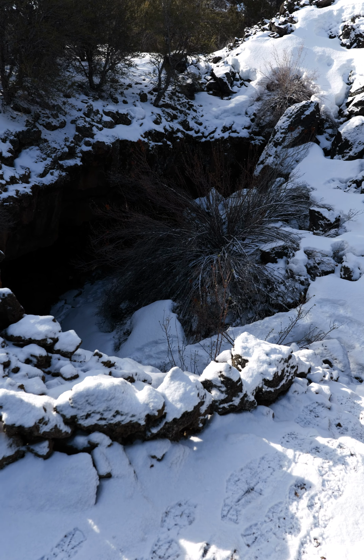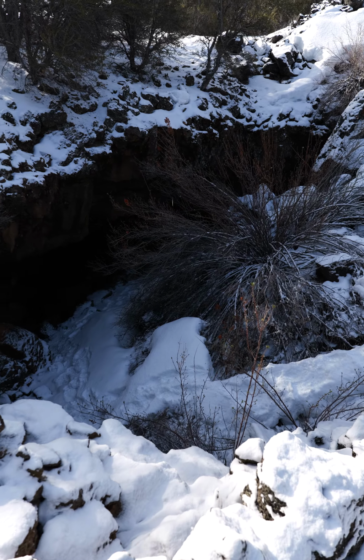Okay, I'm at Lava Beds National Monument in Northern California. I'm at the north entrance to Upper Ice Cave.